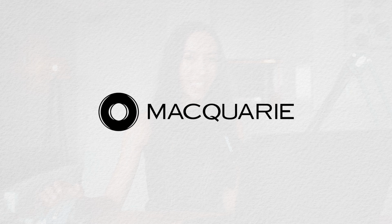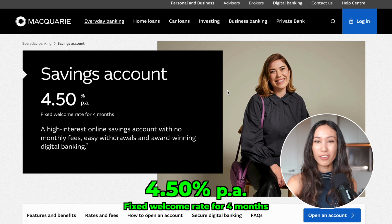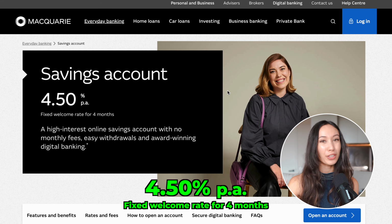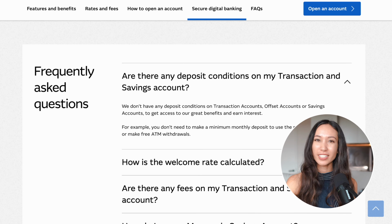The next high interest savings account is the Macquarie savings account. With this account, you can get a fixed welcome rate of 4.5% per year for the first 4 months. After this 4.5% welcome rate for the first 4 months, it does revert back to an interest rate of 3.7% per year. And there are no conditions or eligibility requirements in order to qualify for those interest rates.